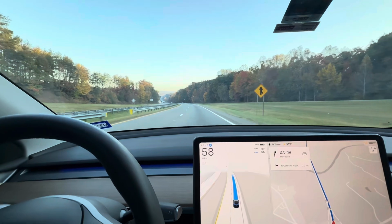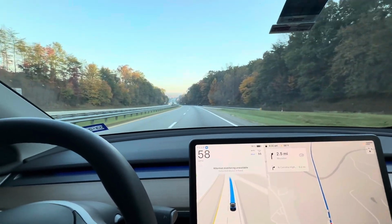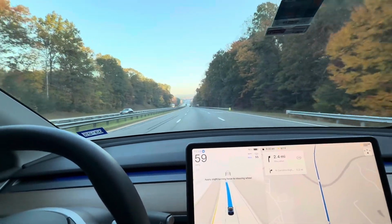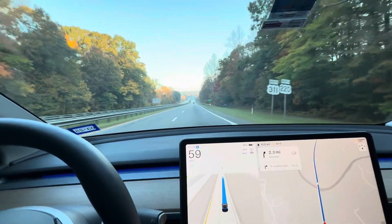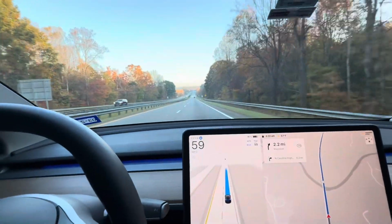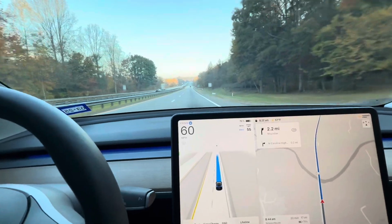Still driving through the country here. It's absolutely beautiful this morning. First time I've seen the color of the leaves change in North Carolina this year, so it's kind of nice to see that. Just a nice drive, smooth, uneventful, and the car's doing the driving for me. So I'm really enjoying it. Great job, Tesla, with what you do.